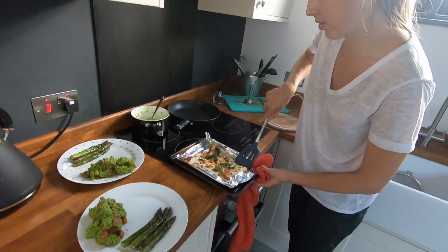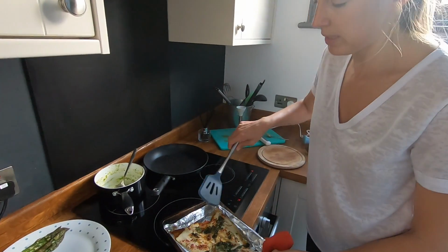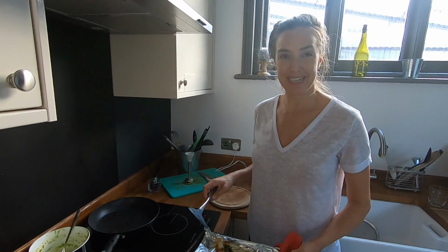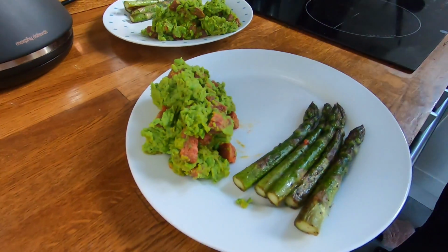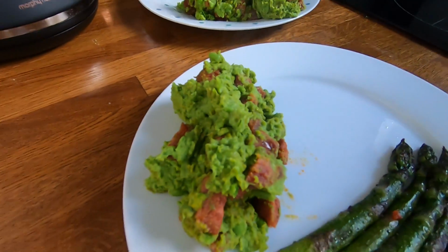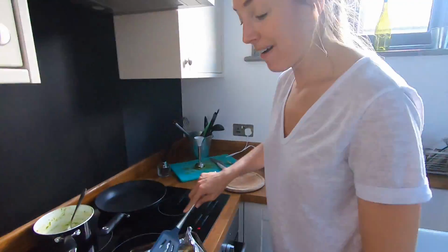So tonight we've got roasted cod with mushy peas and chorizo mash. We do it really thick, so it is a mash consistency, and asparagus.